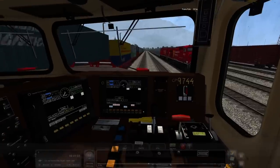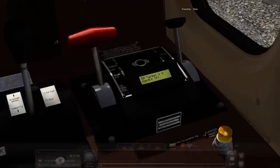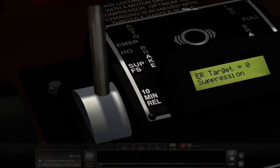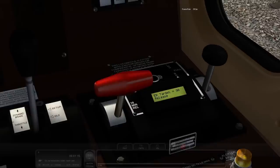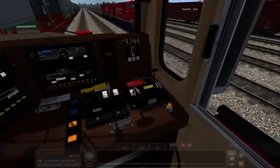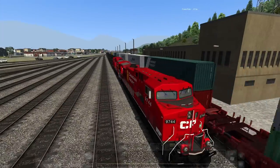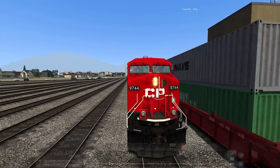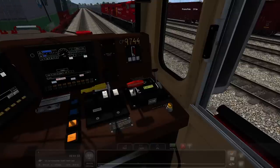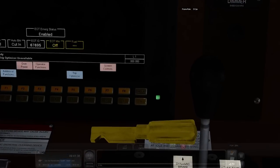Let's see, is there anything else that we can do here? So the brake controller seems to work. Andy still bails. Headlights still work. So it seems okay. For the most part, it's just that reverser thing. I'm sure they'll figure that out.